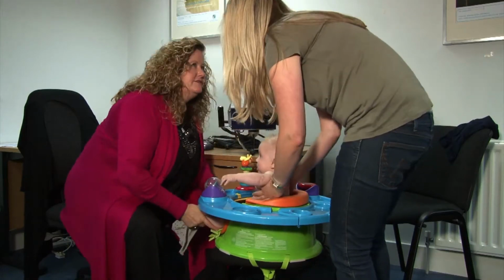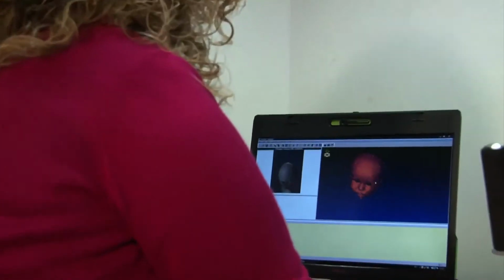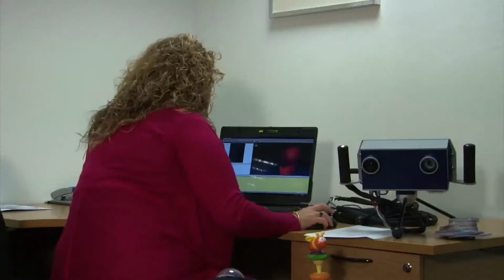After I do my initial assessment, I would then scan the baby just to show the parents what the baby's head looks like on the scan. And if the baby requires treatment, I would then tell the parents exactly what that would entail. We monitor the babies depending on age, either fortnightly or monthly.